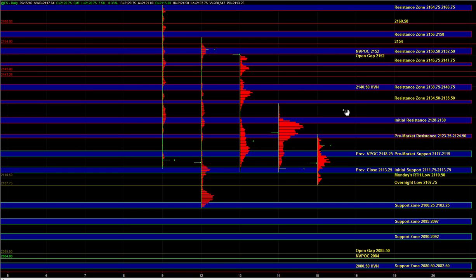So in the overnight session, we saw that the breakdown attempt below Monday's RTH low of 10.5 ended up attracting responsive buyers, and we got a push back up into the 23 to 24 area. At this point, heading into the open, we have pre-market support at 17 to 19 and pre-market resistance at 23 quarter, 24 half, with the primary resistance on the day at 28 to 30.